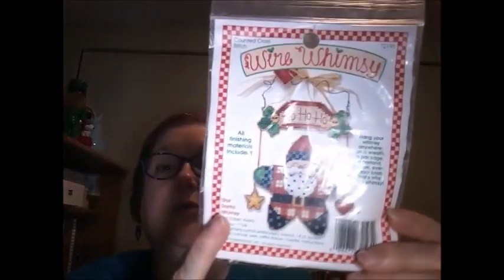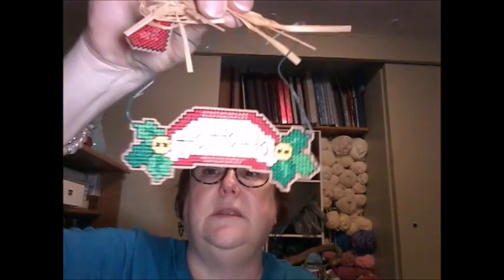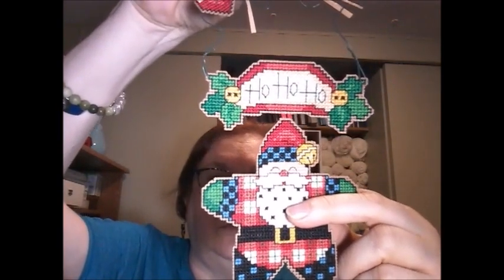The next finish was Whimsy Santa. I've got to finish putting it together. So there's Santa and the thing to hang it from. I've got to make the chain, the rope to hang it from. Let's see, I haven't made the rope yet. I lost that piece that came with it, so I'm going to have to make my own.